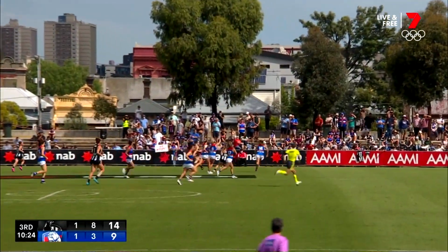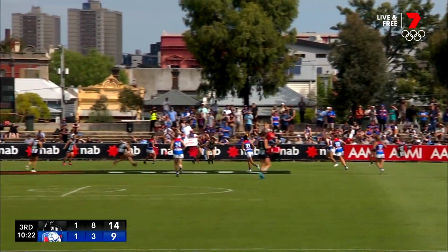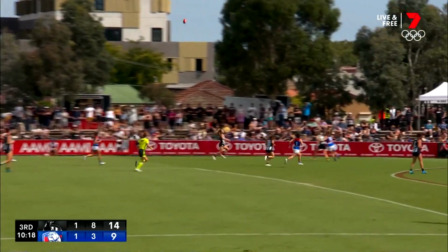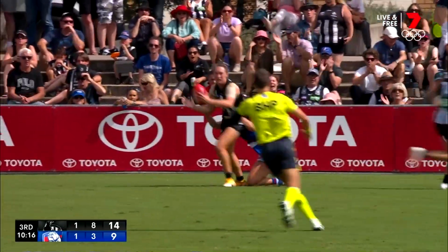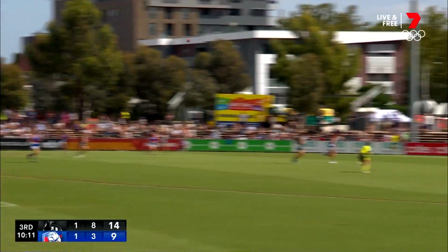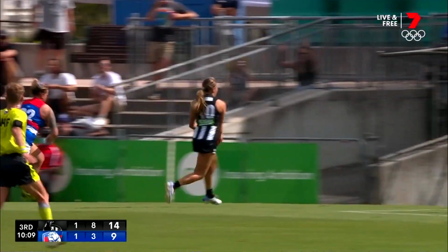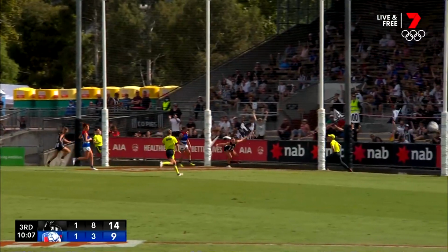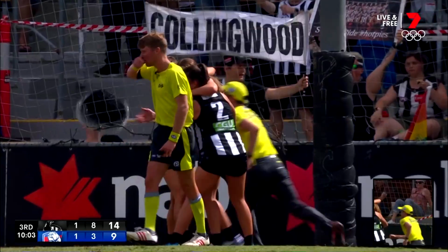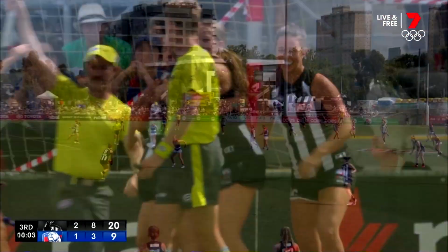Handball into space. Hits Sheridan on the bounce. Back to O'Day. Has to be quick. Lovely pickup from Slicer. Floats a kick over the top. Sheridan goes back. Alexander, nice mark. One-on-one against Lynch. She plays on quickly. Again, quick direct inside the forward line. Here's Maloney. The first gamer gets her first goal in AFLW. First touch, first kick, first goal.